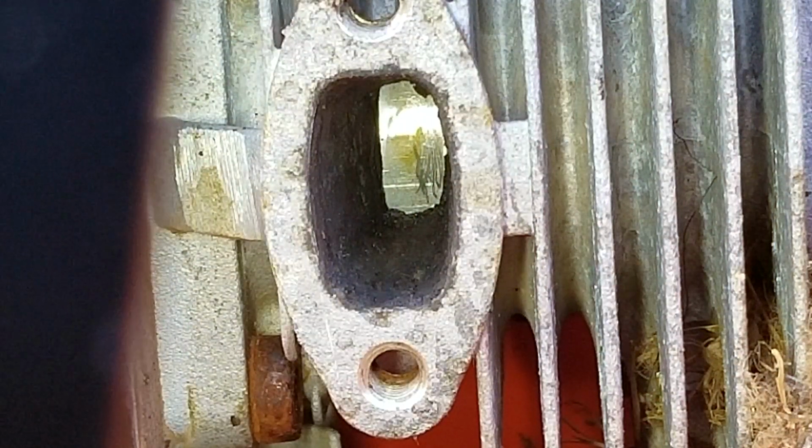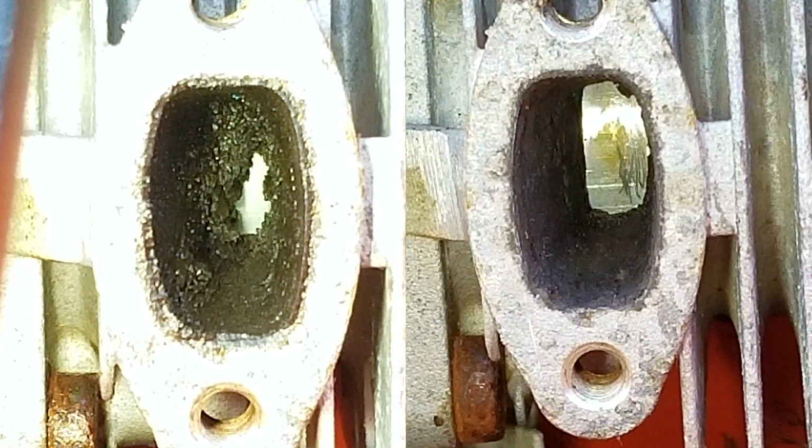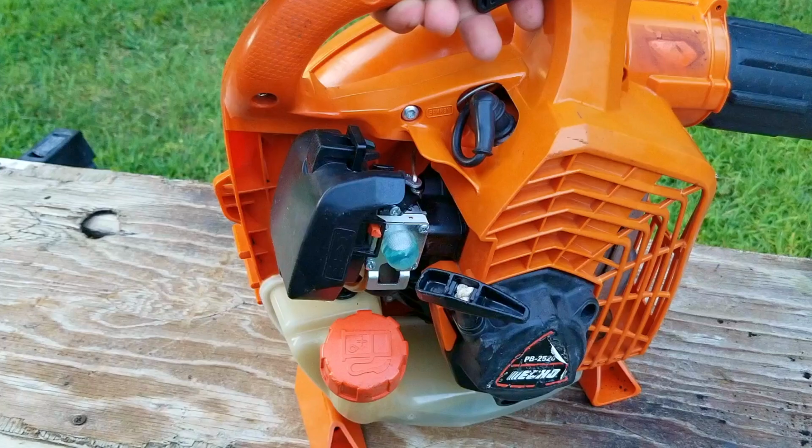And as you can see, the port is now a whole lot clearer than it was just a couple of minutes ago. Once that's done, we'll then put it back together, start it back up, and see if our cleaning made any sort of difference to the performance.